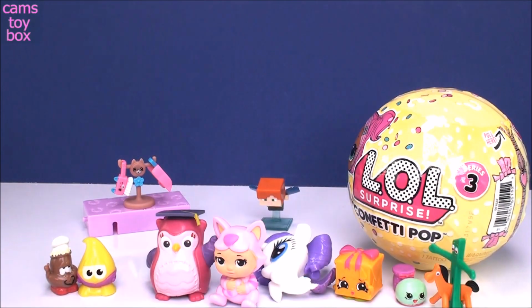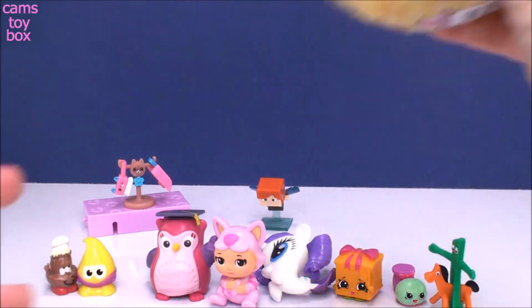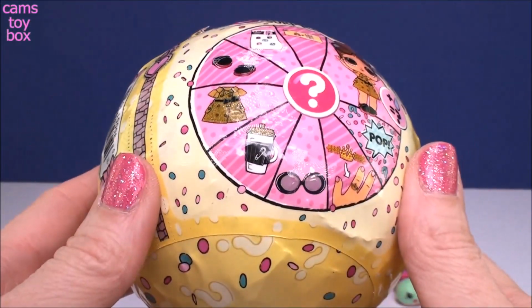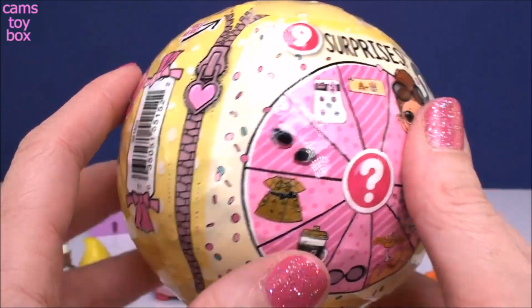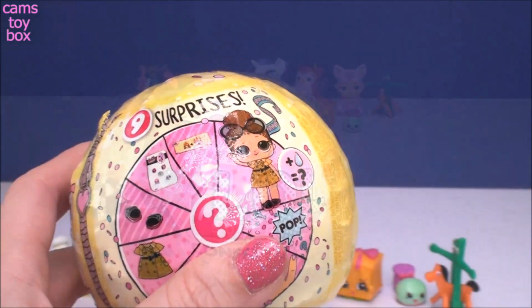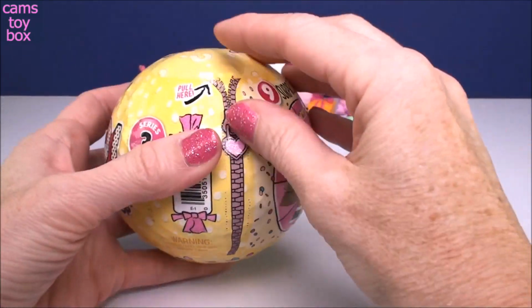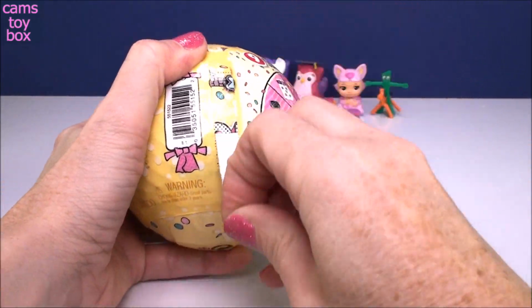Okay, and our last surprise is our LOL Series 3 Confetti Pop Surprise. You know how these work. This has 9 different layers of surprises to open. Let me set up the camera so we can see it a little bit better. Okay, so here we go. 9 different layers of surprises. We'll pull down our first zipper.